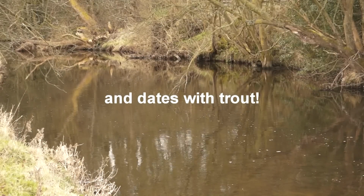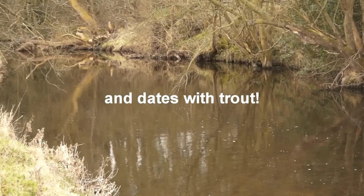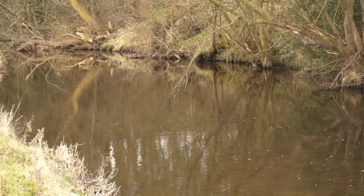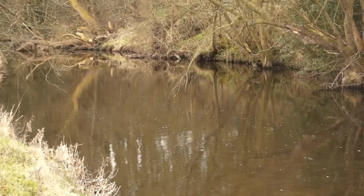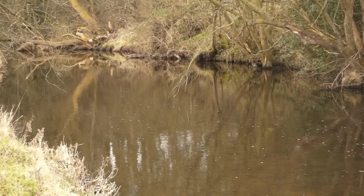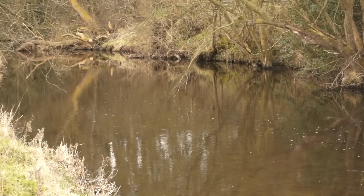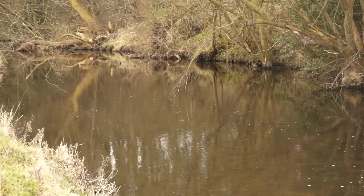It's very early season. I've just filmed one or two large dark olives hatching at the top of the pool, in a nice fast current, where in about 6 weeks from now we'll be concentrating our fly fishing efforts. But this time of year, it's only the second day of the season. The trout are further down the pool where they've overwintered.